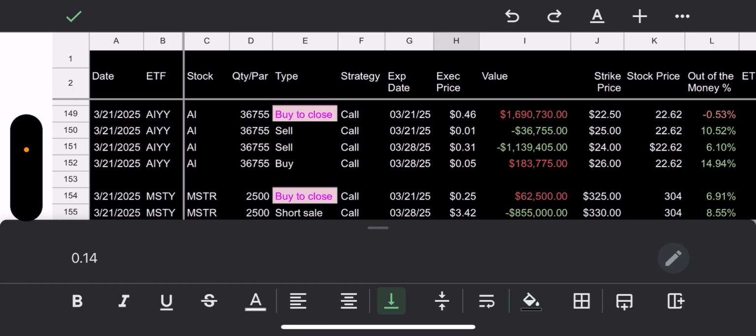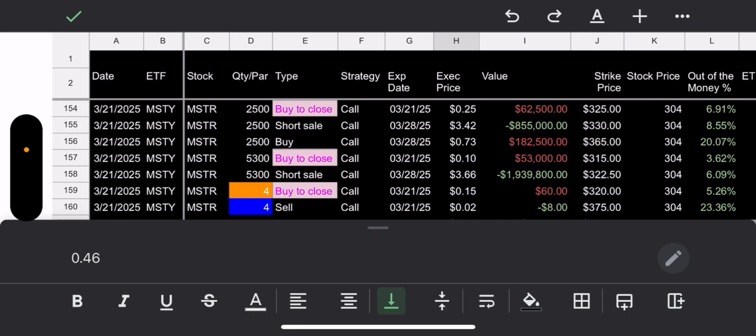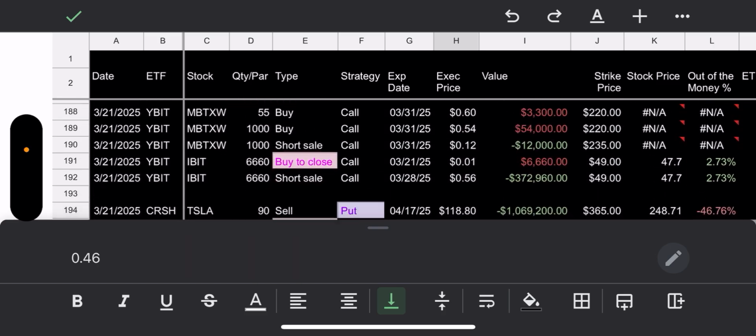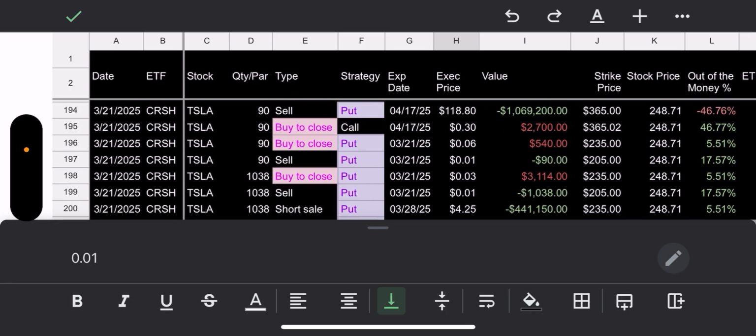Buy to close, AIYY, and did that win? 46 cents. That's a win. All right, winner, chicken dinner. AI is the future, right? That's what they say. Sure, whatever. All right, MSTY we covered, thank God, so we can move past all this mishmash. YBIT, buy to close 1 cent, which, by the way, that's a win.